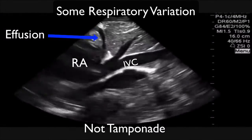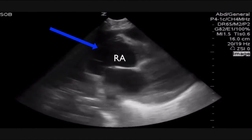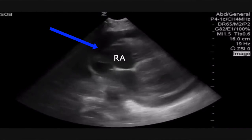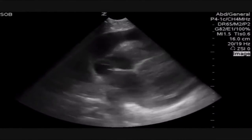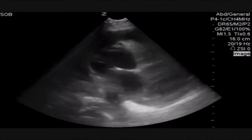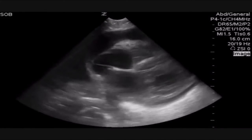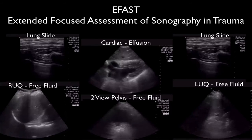Lastly, sometimes you can see right atrial collapse before right ventricular collapse because the right atrium has smaller or thinner muscle than the right ventricle. You'll see this best in the subxiphoid view, apical 4 chamber. Sometimes you can see it in a IVC view as well, basically a subxiphoid view.